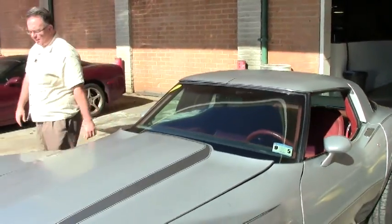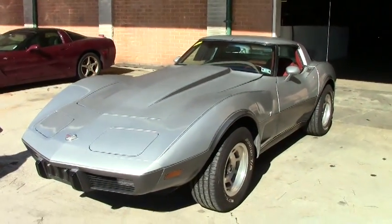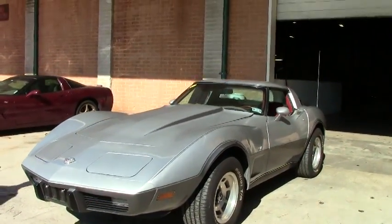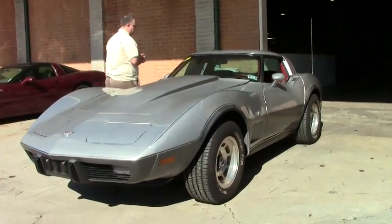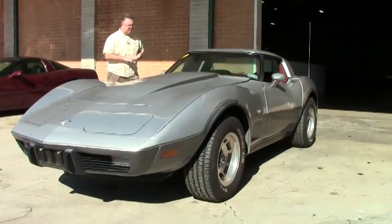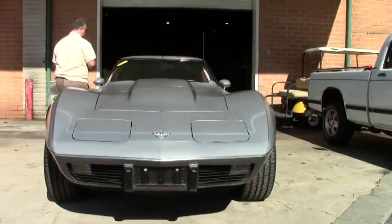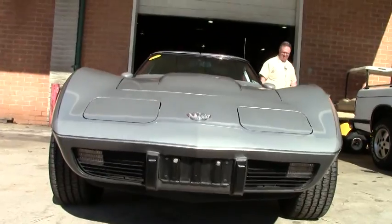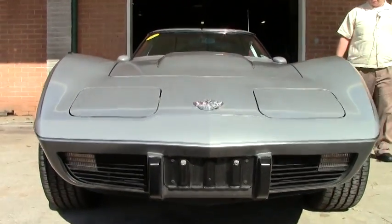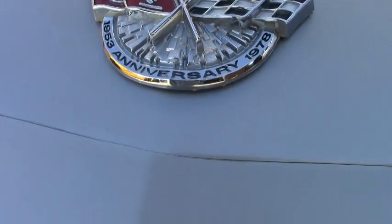Today we're going to take a look at an absolutely gorgeous Silver Anniversary 1978 Corvette. This car, we have documentation in the form of repair records and such, and we believe it to be a 6,961 mile car. So an extremely low mileage example of a '78 and extremely original. Of course, the paint is original on the car, but is in very, very good shape.